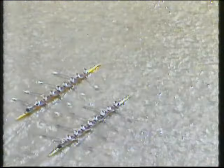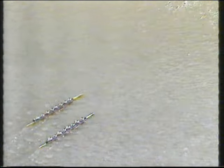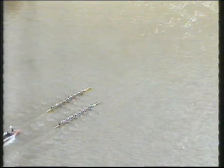Fine pictures from our cameras on board the Oxford boat. And Cambridge just have that slight advantage that the crew will be able to see the Oxford boat in their eye line. Only marginal at the moment. It's maybe a quarter of a length, no more. The umpire's warning Cambridge. Cambridge are trying to push Oxford out, and they're getting very close. Touching blades can merit disqualification.